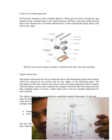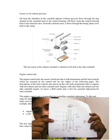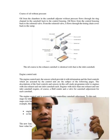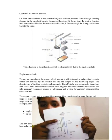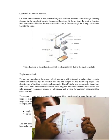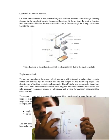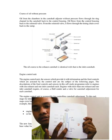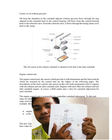Okay, this is a diagram. This is the oil sensor, airflow, MAP sensor, angle sensor, oil pressure. The sensors get a signal and send it to the ECU. The ECU calculates the signal from the sensors and sends a signal to the VVT solenoid. These two control the opening of the VVT.